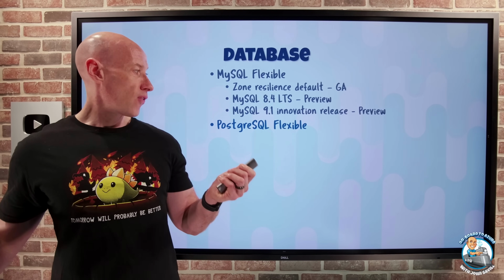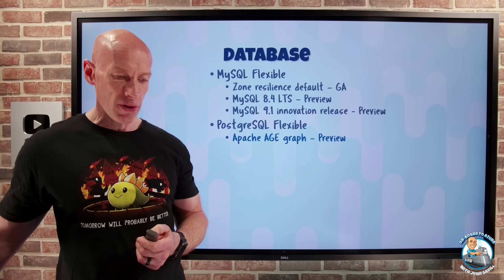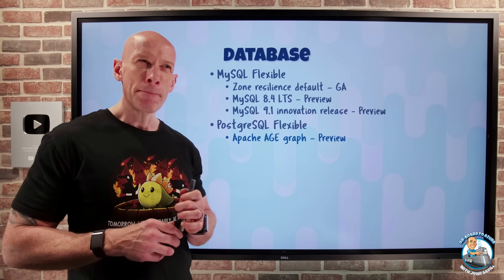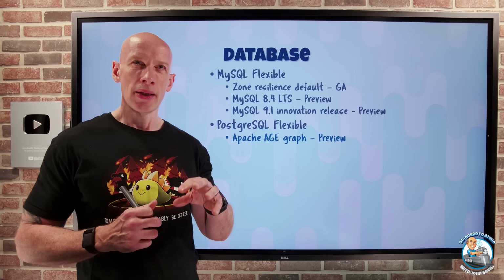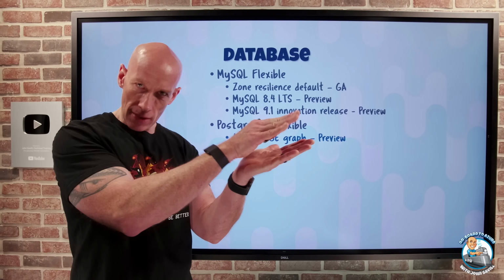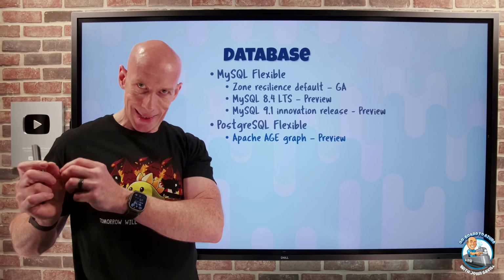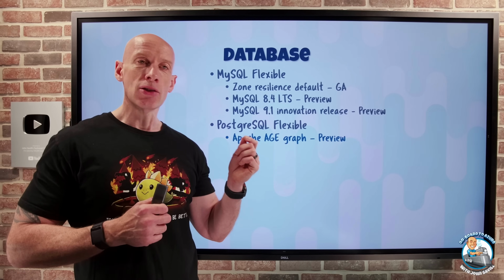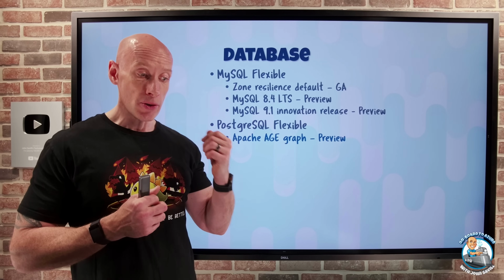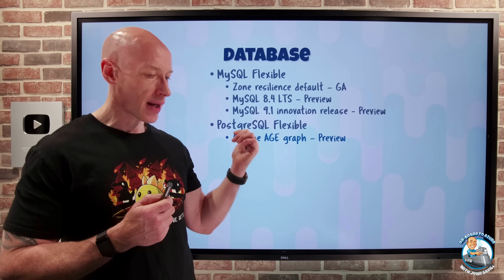On the PostgreSQL Flexible, Apache AGE Graph is available in preview. So this is all about having very powerful graph database capabilities, specifically graph RAG. So we used retrieval augmented generation and the ability, we have the semantic index with the vector database to go and find, hey, the semantic meaning and the closest. Well, graph, remember, is very good at understanding the relationships between entities. So what graph RAG does is where there are those more complex relationships between data, it will still enable me to find those best matches that regular RAG and vector databases may miss. So I can now leverage that.